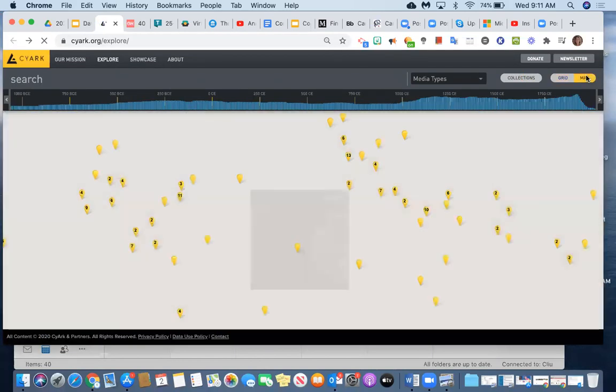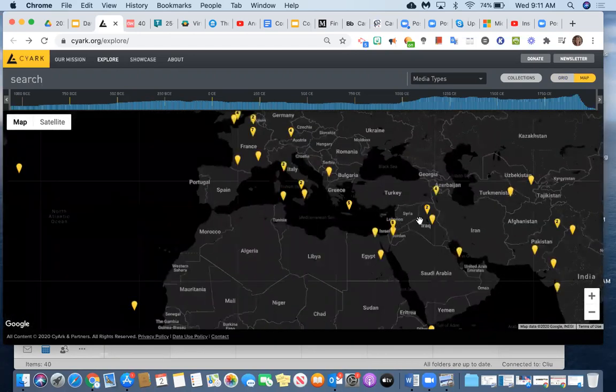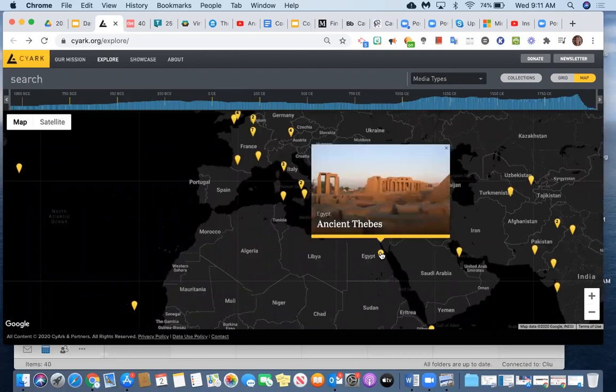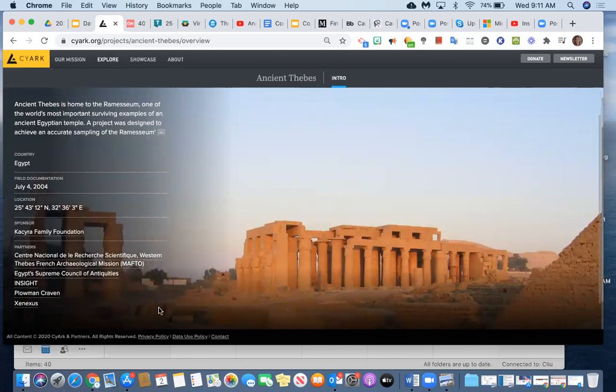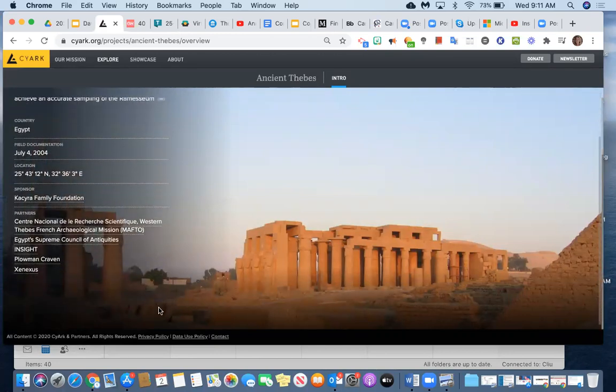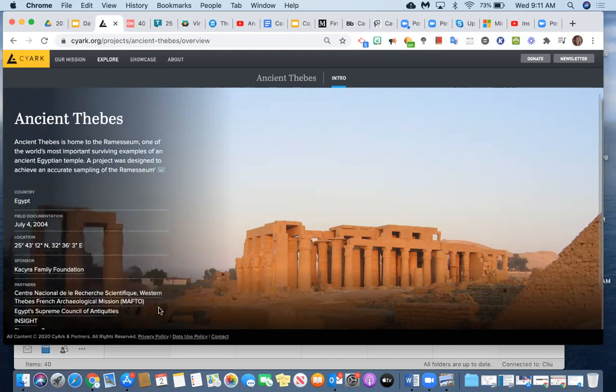So not only can you look at it by collections, but you can also look at the map and zero in and click on something. For example, in Egypt, there is the Western Thebes French archaeological mission. They have partnered with this site in order to show the home of the Ramesseum, one of the world's most important surviving examples of an ancient Egyptian temple.